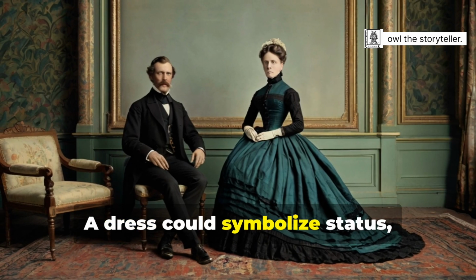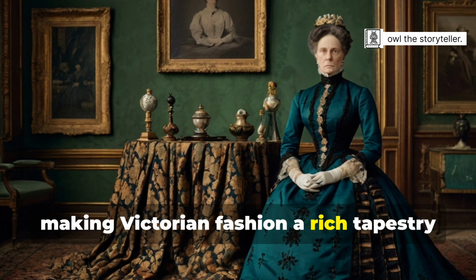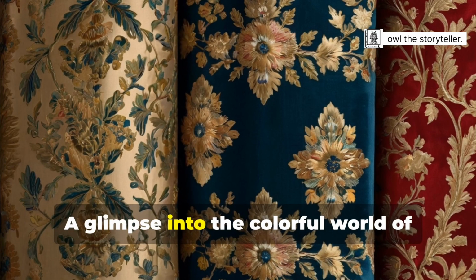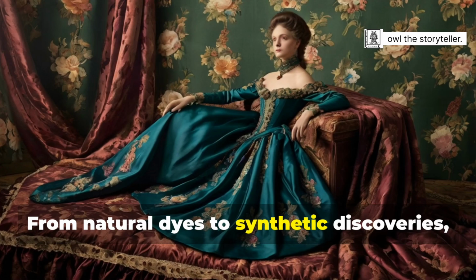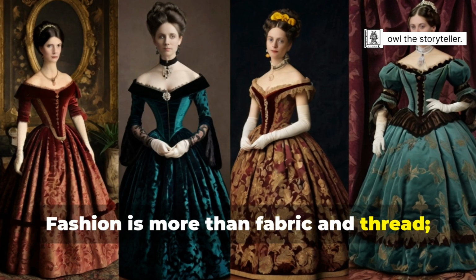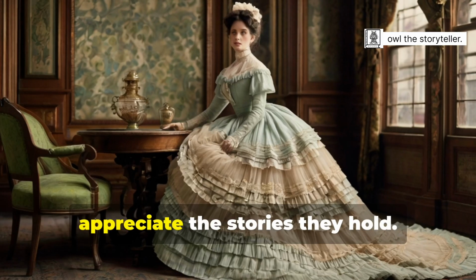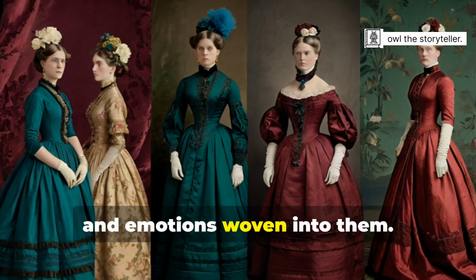A dress could symbolise status, emotion, and the passage of time, making Victorian fashion a rich tapestry of personal and social expression. And there we have it! A glimpse into the colourful world of early Victorian fashion. From natural dyes to synthetic discoveries, colour shaped Victorian life. Fashion is more than fabric and thread. It's a reflection of the times. Next time you see Victorian colours, appreciate the stories they hold, the artistry, innovation, and emotions woven into them.